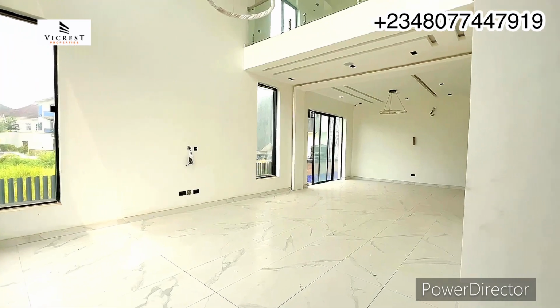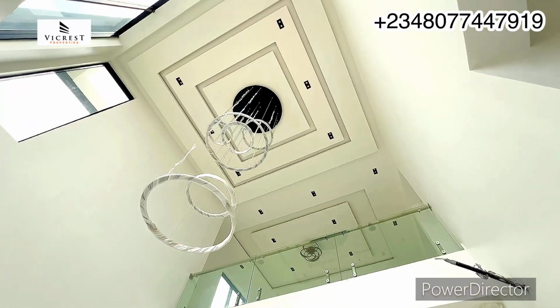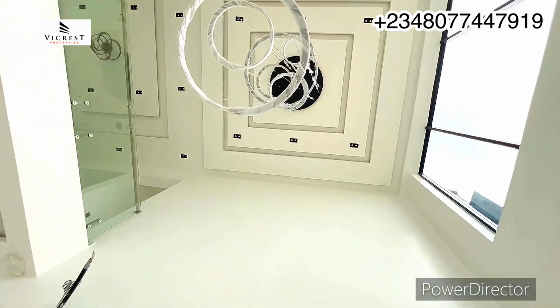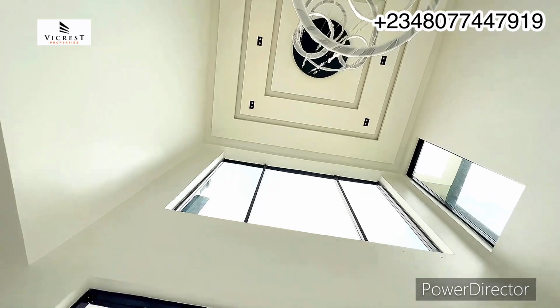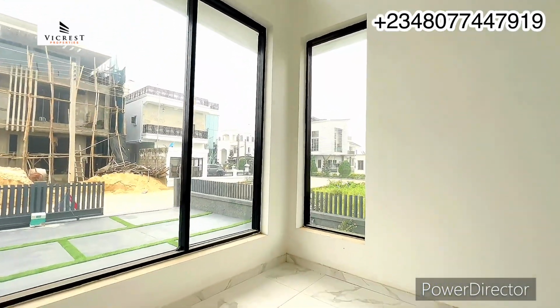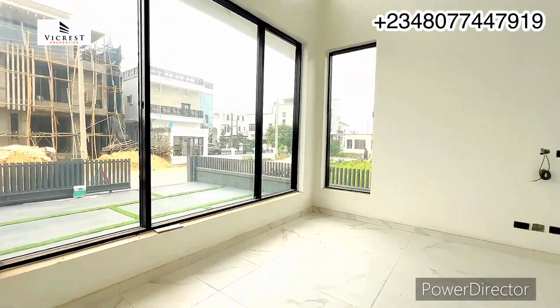So right here is the living room of this luxury 5-bedroom fully detached duplex. You can see the chandelier lights. Wow, the high roof building, all glass window and door. This is classy, top notch.